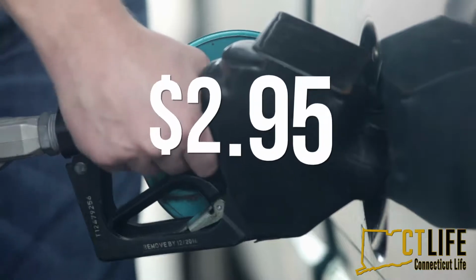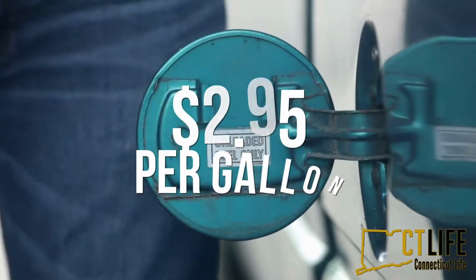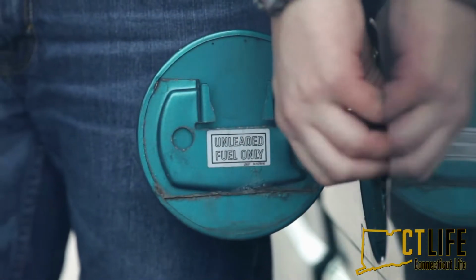Gas here in Connecticut averages about $2.95 a gallon at the time of this video. Connecticut is typically always towards the top in the United States in gas prices. It is expensive to have a car here in Connecticut and drive where you need to go.